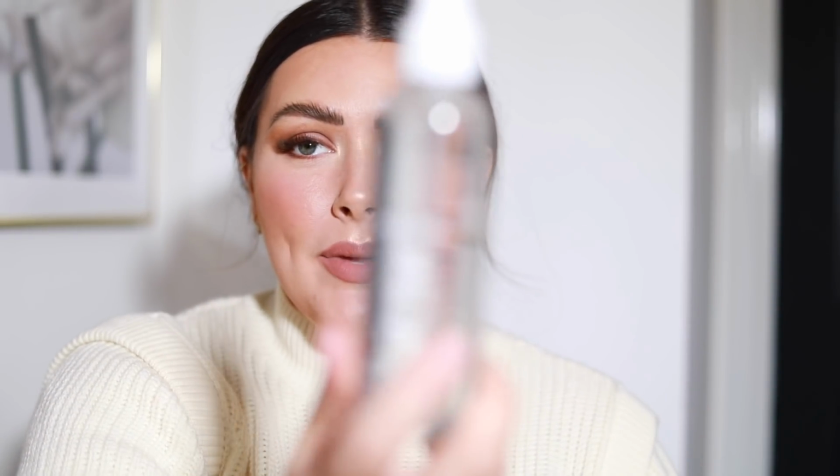Then the final step to make it all melt together and look gorgeous is a setting spray. This is the one that I'm using at the moment. It's the Inglow Makeup Fixer. And that is the finished look.